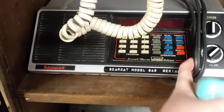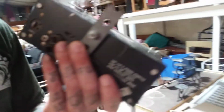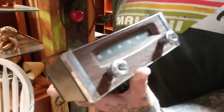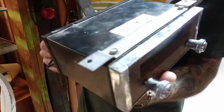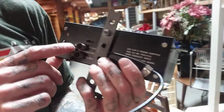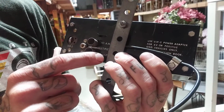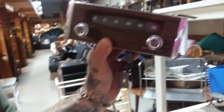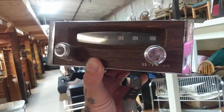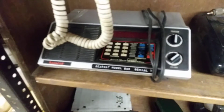What the crap is this? Aircraft Marine Montgomery Ward. We might look that up. Oh, found maybe something interesting. What this appears to be is, in the old classic vehicles that only had AM radios, you would hook this to the AM radio antenna outlet, and that goes to the antenna itself, so it bypasses in the middle, and you can have FM radio in your AM car. Interesting.